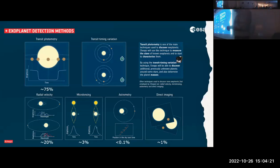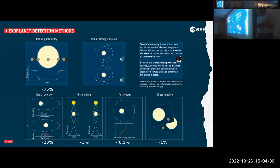And obviously the methods by which they're discovered, you understand them better than I do, but of course, they range from transit photometry, which makes up about 75% of all discoveries, radial velocity, which makes up around 20%. And then of course, this very important one of direct imaging. I think there are 61 directly imaged exoplanets, and that accounts for about 1% of the population.